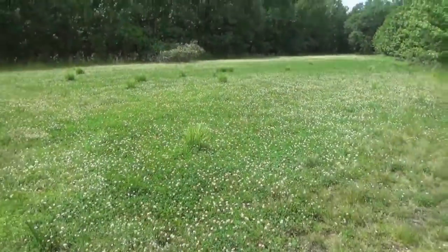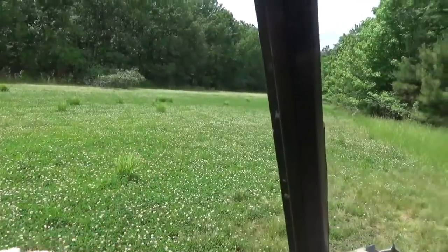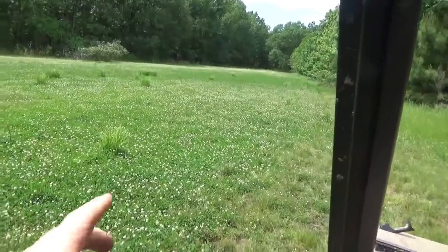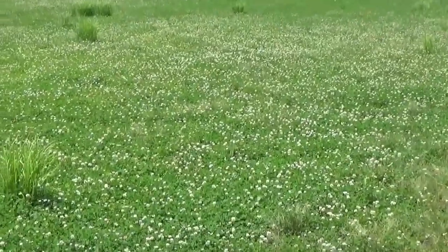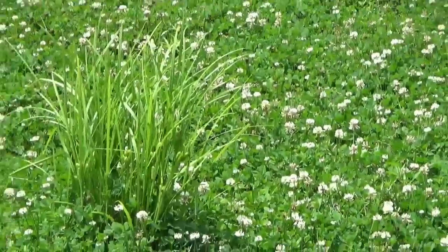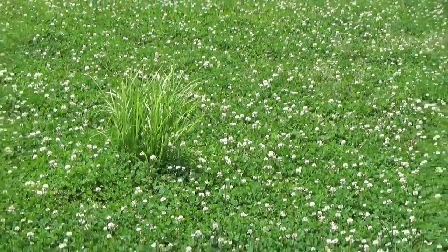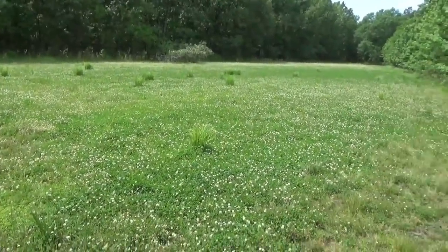The biggest thing that I stress with these loggers is to stay out of my fields. And since we're clear cutting, that shouldn't be too hard, because we have got some beautiful clover. I mean, it is hanging in there good. One thing I figured out, these little patches of grass like that right there, it's some type of nut grass, and the 2,4-D or the clethodim does not kill it. Anything that will kill that, like Roundup or whatever, will kill our clover.